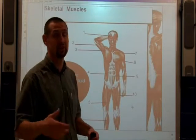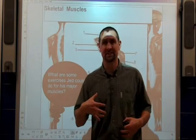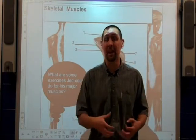So posture problems are correctable. So don't think about your skeleton and your muscular system as being static and stuck the way they are. Think about them as being dynamic and able to change.